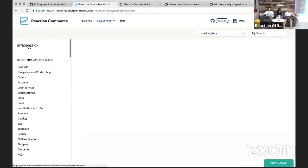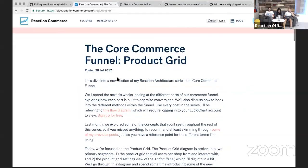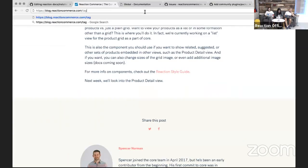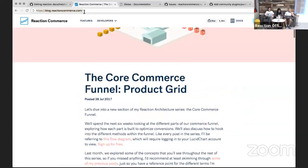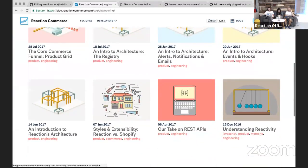So another thing that we do have on our homepage now is the docs landing page of all of our engineering related blog posts. So that's also another really great place to get a deep dive into Reaction architecture, and you can find all of the blog posts in the engineering tag. I can't figure it out right now, but the blog would be a good place to go for that. Yep. Oh yeah, here it is. The tag /engineering would be a good place to go to read more about our stuff.